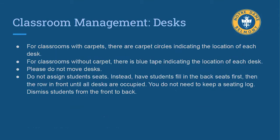All right. For classrooms with carpets, there are carpet circles indicating the location of each desk. For classrooms without carpet, I believe we have blue tape indicating the location of each desk. Don't move the desk. If you have to move the desk, let us know. We want to make sure we have somebody from maintenance move the desk for you, and then we can ensure that it stays 6 feet apart.